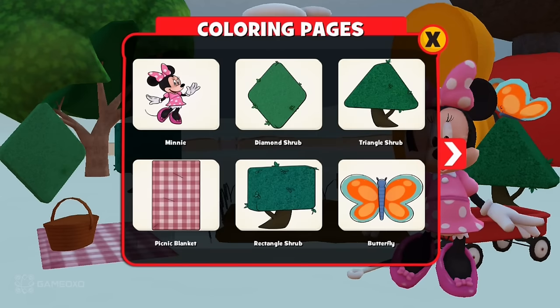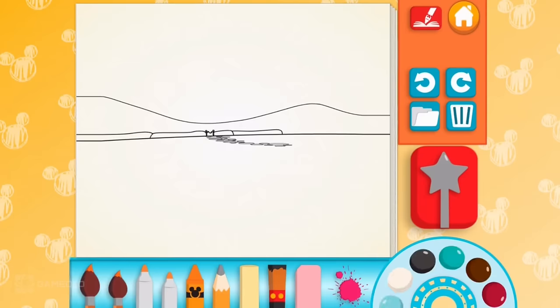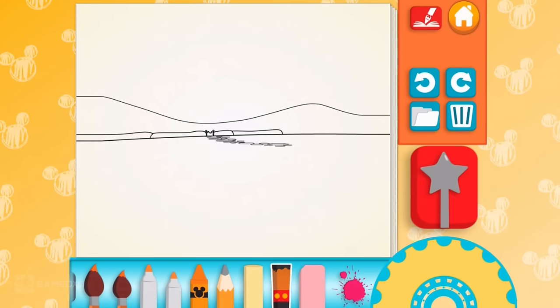Choose something to paint. The ground. The mouse brush.